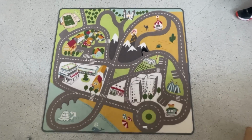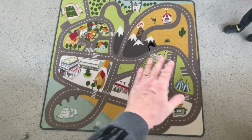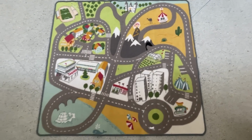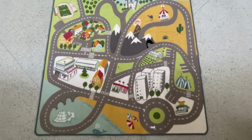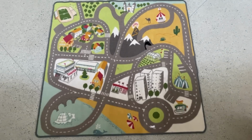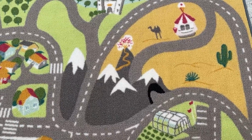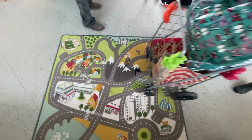Well, there you go. That is really a beautiful piece. You could definitely see a kid wanting to play with that and have a lot of fun with their toys. So, we're definitely going to pick this up. These things sell very well. It's in excellent shape. Even have a volcano exploding with lava. That's awesome.